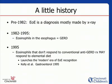That was the end of the story. But then in 1995, the first real pediatric report that made a distinction between reflux disease and eosinophilic esophagitis was published by Kevin Kelly and the group on the East Coast. It showed that eosinophils that don't respond to conventional anti-reflux therapy might be responsive to an elemental diet, which launched what I think is really the modern era of recognition of eosinophilic esophagitis as a separate disorder.